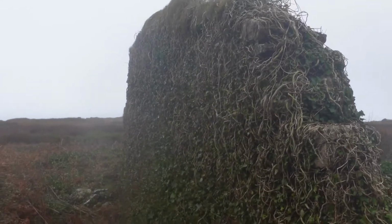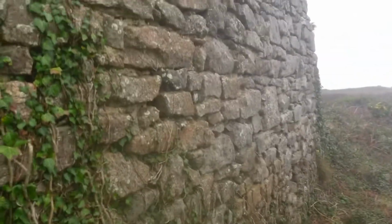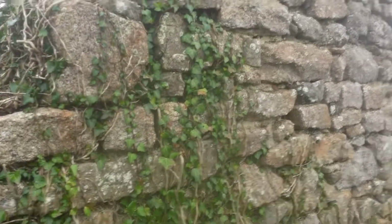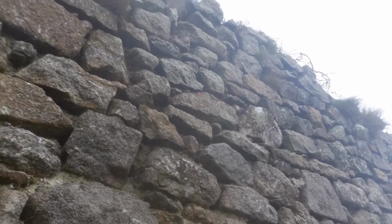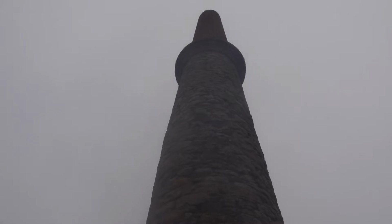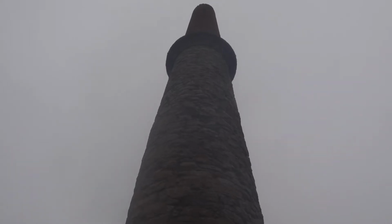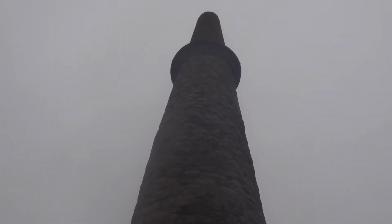That's quite interesting. So this side of that wall, completely covered in ivy. And this side, no ivy, or very little ivy. Huh. How about that? You can hear that wind just whistling through or around that chimney. All right, I think we're done in there. We've seen what we can see there, so let's get back out to the path.